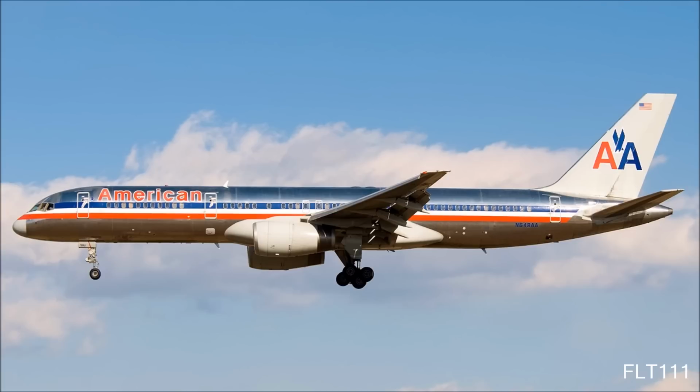Washington, Citation 627 X-ray Lima 370. Continental 1131, contact Indy 119.52. 119.52, Continental 1131, good day. Blue Ridge, Bel Air 75.